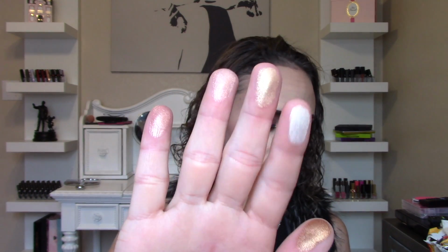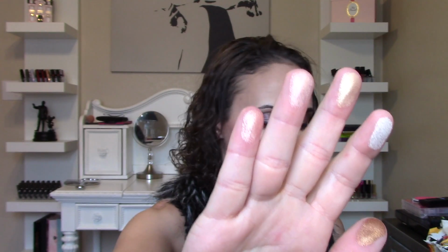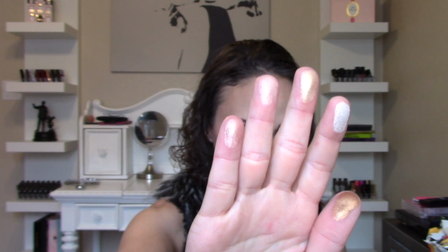Wow. Okay, here's all but one shade. So this is what they look like. These two are highlighters. These two look more along the lines of blush because they're pinky toned. And then this one right here is one of the bronzy looking shades. So that's what they look like. They're very, very soft and very, very pigmented. And that's what they look like right there.